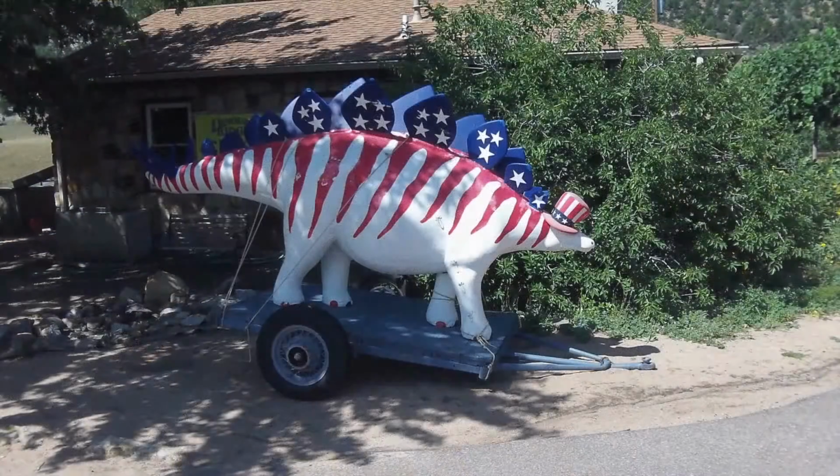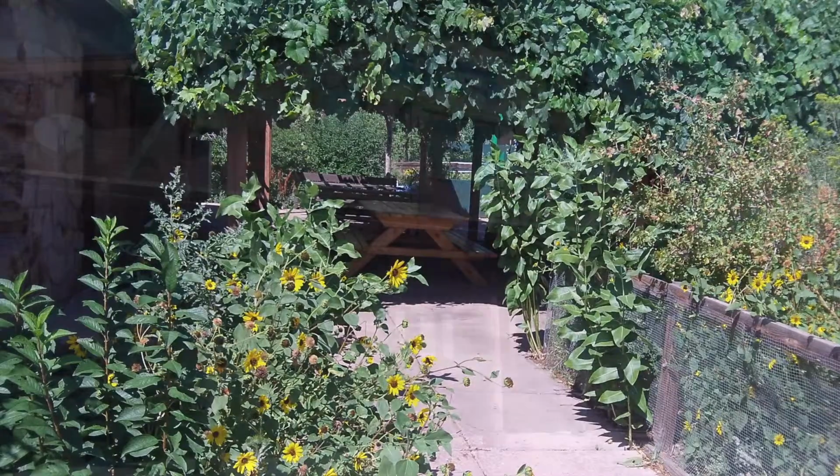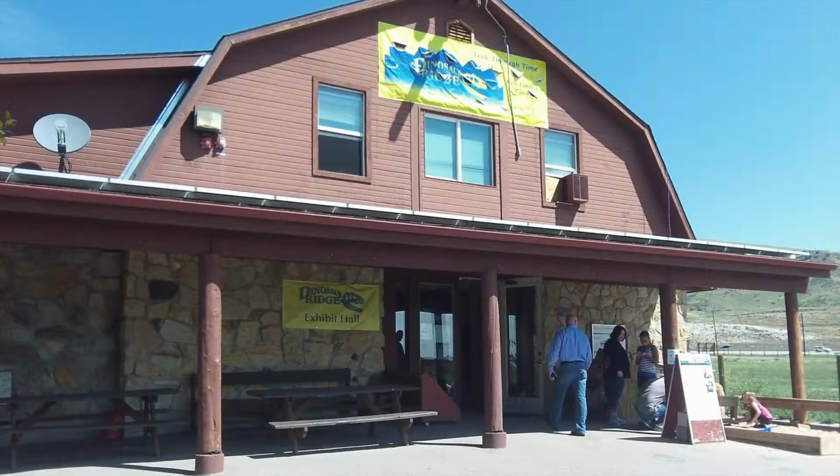And of course, there's always someone who's got to be a little different. So I imagine this is used in parades and so forth, 4th of July, whatever. The staff has a little area for picnicking in the back of their facility. And there is a Dinosaur Ridge exhibit hall that you can visit as well.